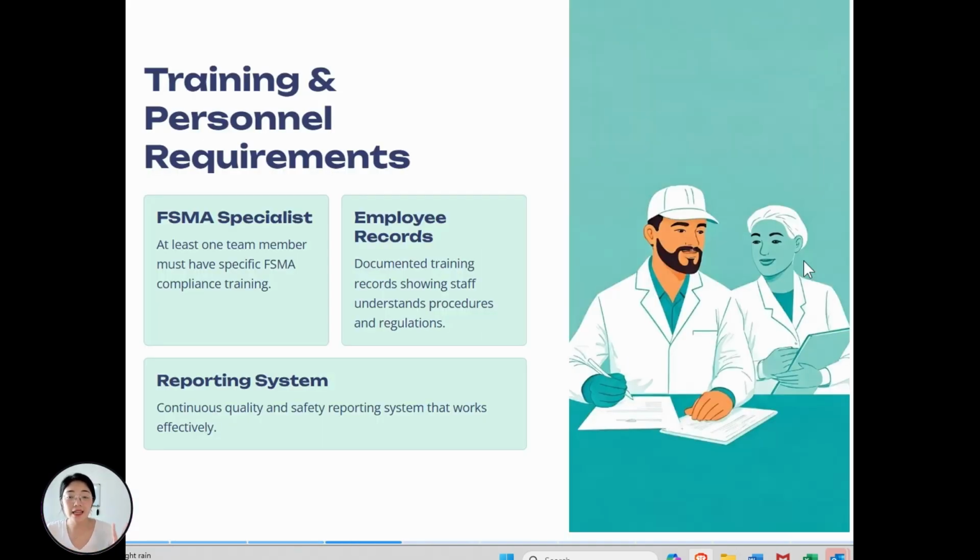So the second thing that you need to look at is your people, and this is critical. You need to document employee training records showing that your staff understand procedures and regulations in food safety. But here's what most people miss. You need at least one person on your team who is specifically trained on FSMA compliance. Not just food safety, FSMA compliance specifically.